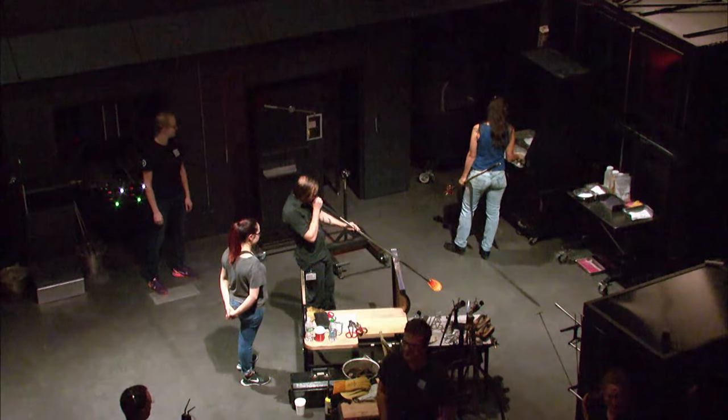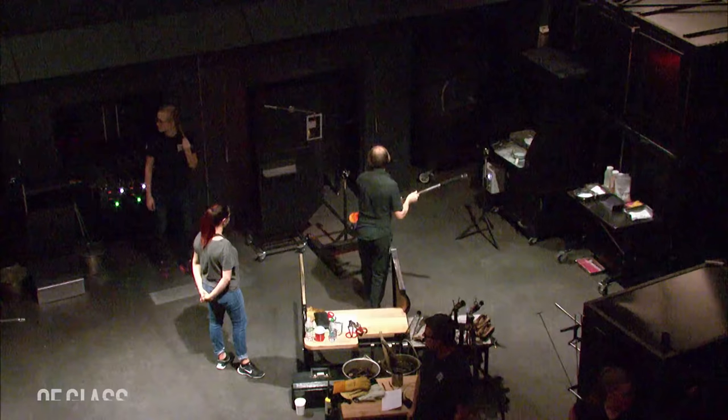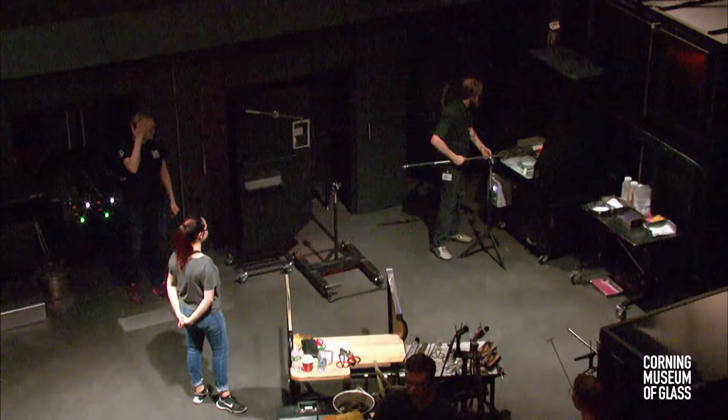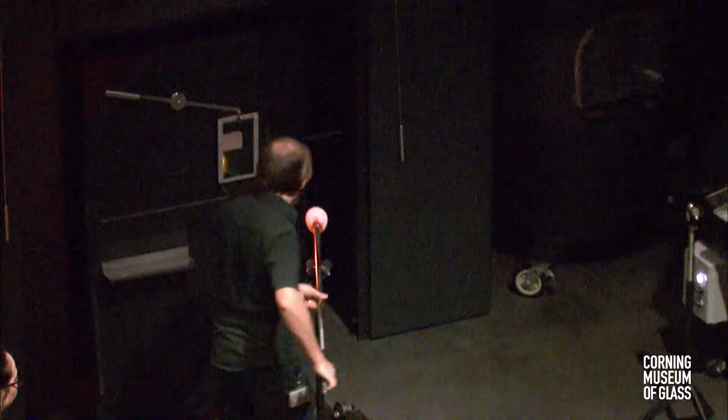Welcome to the Amphitheater. We've got Robin and Julia Rogers, and they're from Norfolk, Virginia. They are visiting us here, and they're working on a sculpture that they've been working on all day. This morning they made some parts for it. This afternoon after lunch they made some more parts. And those are all being stored in some ovens here in the garage, and over in that little box over there in the corner of the studio, that's a pickup box.